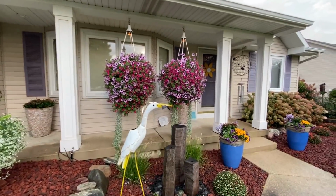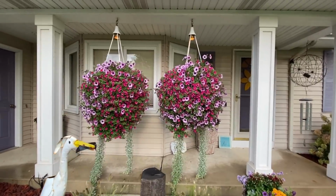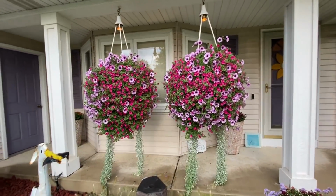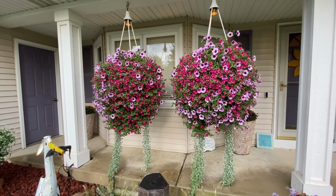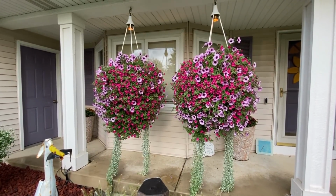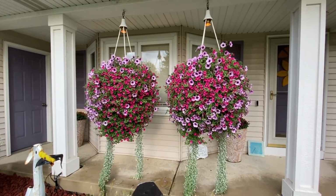Also, I left the hanging baskets because normally by this time of year, I'm so ready to get rid of them. Like they're ugly and just not looking good. But this year, these baskets have done absolutely amazing. And I just could not bear to part with them yet. So the baskets will stay as long as they continue to look good.